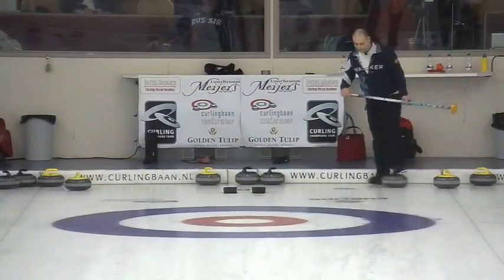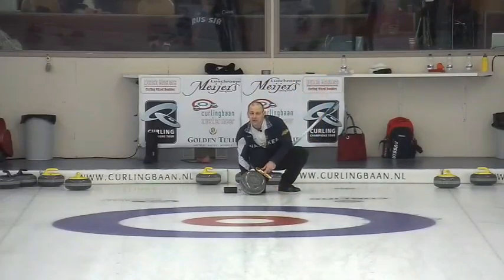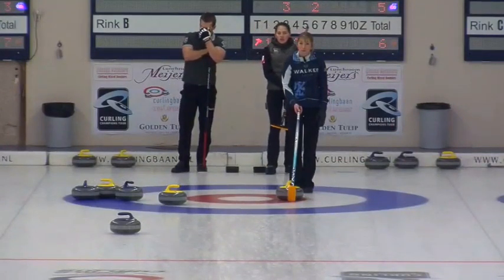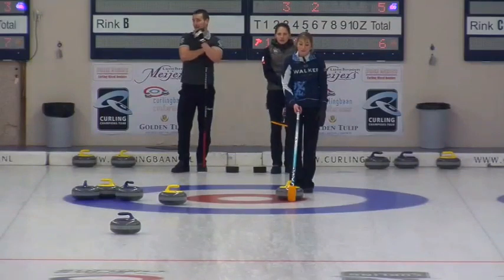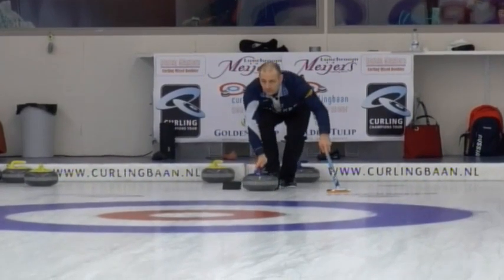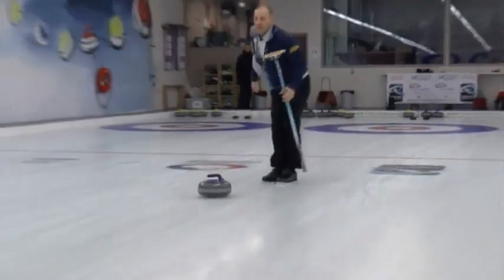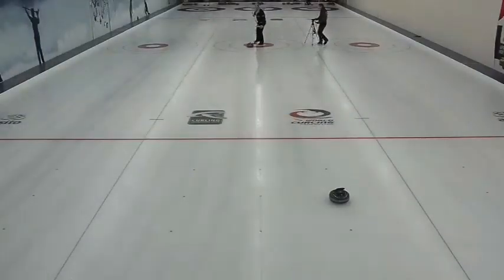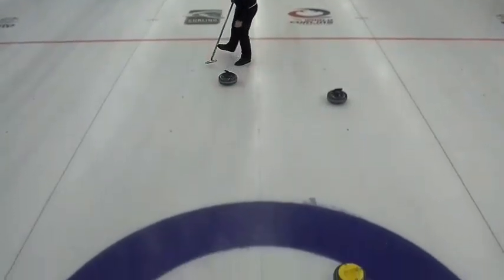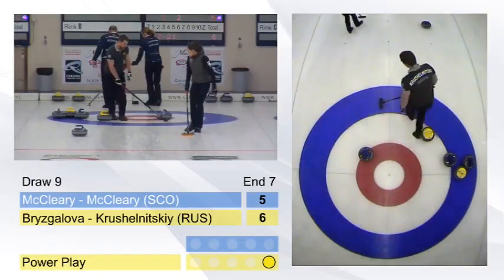So done the last couple stones here. This is the last stone for Scotland. Are they playing the double here? Hit and roll over behind that other yellow one. Definitely want to be staying, make it a little harder for Russia to score their 2. Stay. Is it nosing? It's nosing. Russia will need to remove it and stay to score 2.